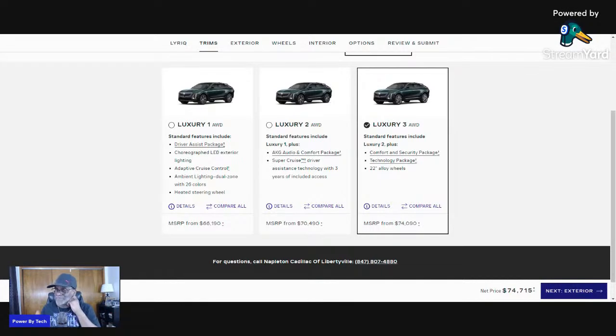And again, here's the other kicker, because you got to consider everything else, right? The infrastructure isn't there yet as well, right? I wouldn't have to worry about that because this car would be driven around the city. But even the 2 is expensive, right?